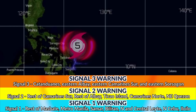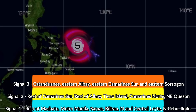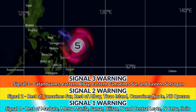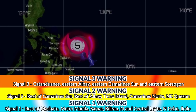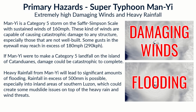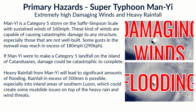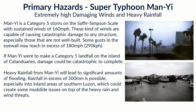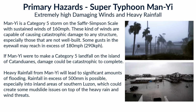Of course, Signal 1, Signal 2, Signal 3 warnings are in effect for portions of the central Philippines. You can find more for your exact location on PAGASA's website. But those signal warnings, I imagine, will probably be upgraded to Signal 4 and Signal 5 over the next 12 to 24 hours, as the storm is continuing to intensify at this time, and PAGASA do forecast a super typhoon landfall on Catanduanes. So, as we did say, Man-Yi is now a Category 5 storm with maximum sustained winds of 160 miles per hour. Some gusts on the isle may reach in excess of 180 miles per hour.